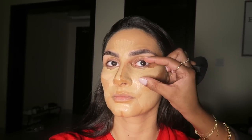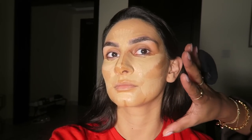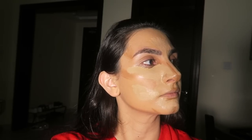So this is what I did. I highlighted this area, and I wanted your cheeks, your cheekbone to look wider and to give you a square-shaped face. Okay. Because your face is small. So I highlighted in this area, elongating the face. Yes, exactly. Okay, got you.